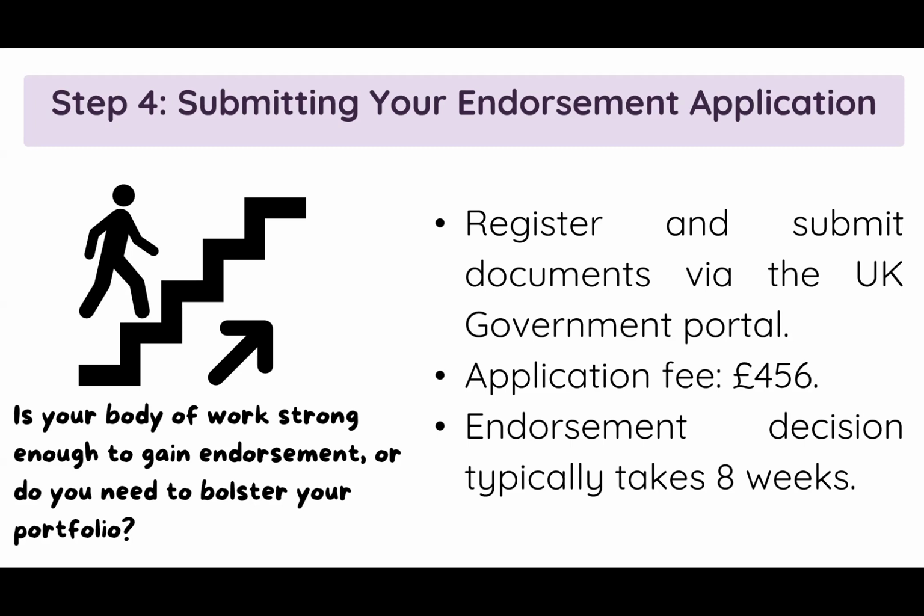Well, you apply for your endorsement through the UK government portal. You have your application tracker and your document tracker. You see the process, and if you succeed, they give you an endorsement letter. If it fails, they'll give you a pro forma explaining what happened.